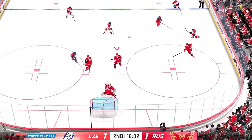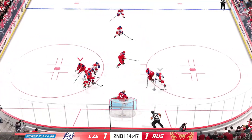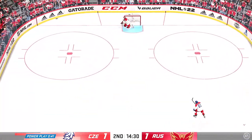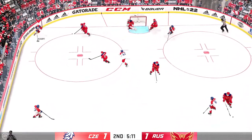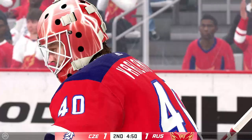Czech Republic's got him along the wall. From the slot! Way too much congestion blocks that. Puts one on net, and that's stopped by Varlamov. They'll want to clear the zone here while they're trying to kill off this penalty. Looking to make something happen along the boards. And it's a quick pass to Ronick. Point shot! What a save! He'll probably feel that one tomorrow.